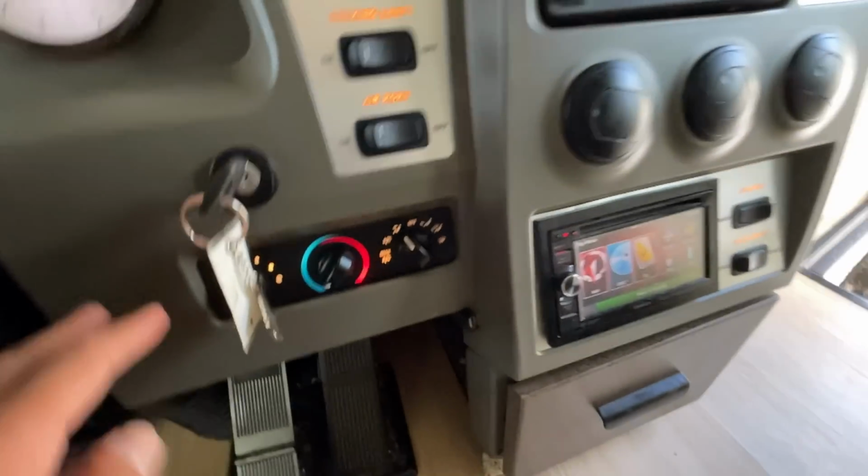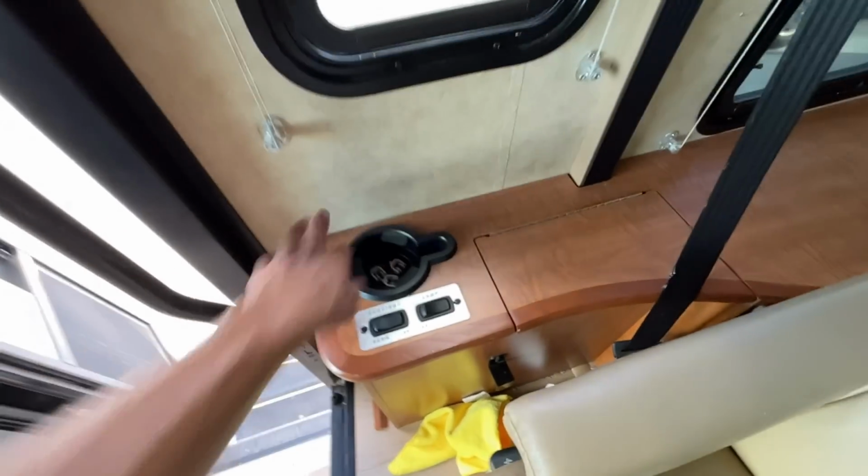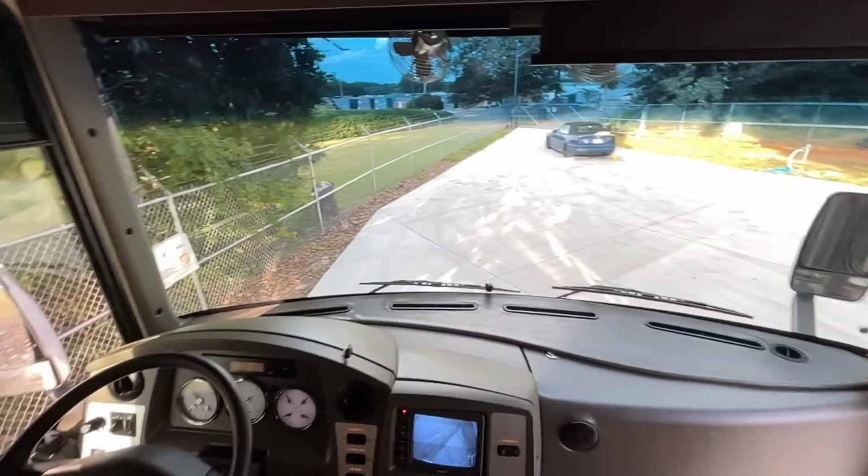We've got our standard climate control over here, and for the passenger we've got our sun visor control, a lamp, little extra parts there, but nice storage area over here to the left, as well as a nice cup holder, and just a nice setup here. Cockpit is clean, one-piece windshield looks good.